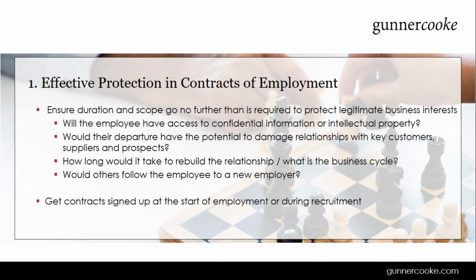And my view is it's generally best not to have an overly ambitious approach, as this could be found to be too restrictive and it could weaken what is otherwise a valid claim in relation to employee competition. Some of the considerations are on the slide, including whether the employee will have access to confidential information or intellectual property, if their departure would have the potential to damage relationships with key suppliers and prospects, how long it would take to rebuild the relationship, what the business cycle is.